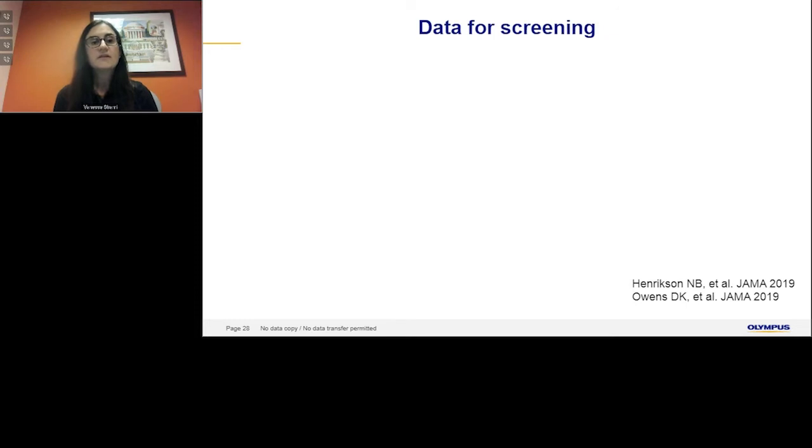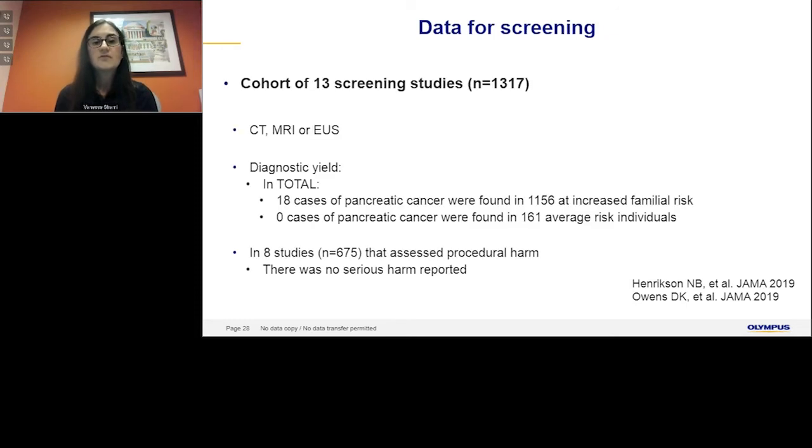So what's the data for screening? Well, in this cohort of 13 screening studies totaling over 1,300 patients, screening was performed using pancreatic protocol CT, MRI, or endoscopic ultrasound. And what they saw is 18 cases of pancreatic cancer were found in over 1,156 patients at increased familial risk. These numbers are low, but I always say if I'm one of the 18, I am glad that you screened me. And then out of the 161 individuals with average risk, no cases of pancreatic cancer were found.